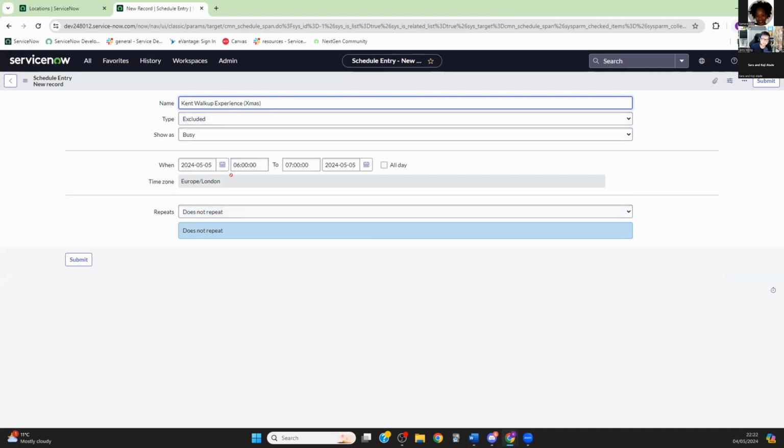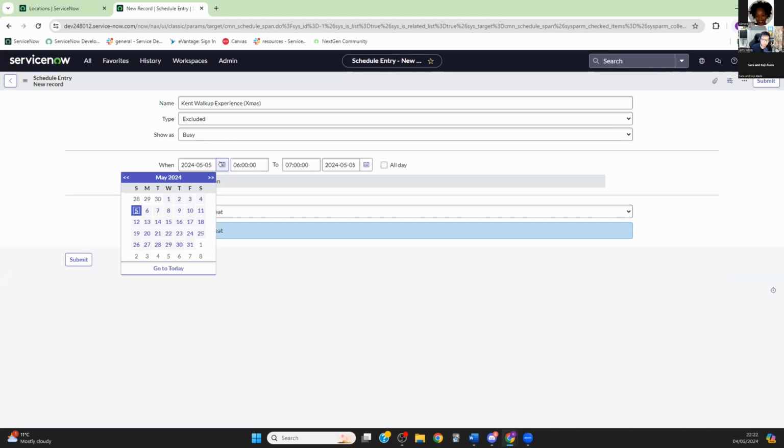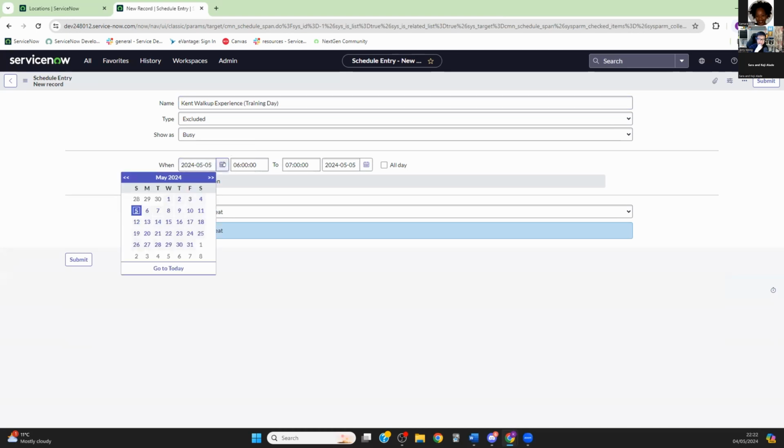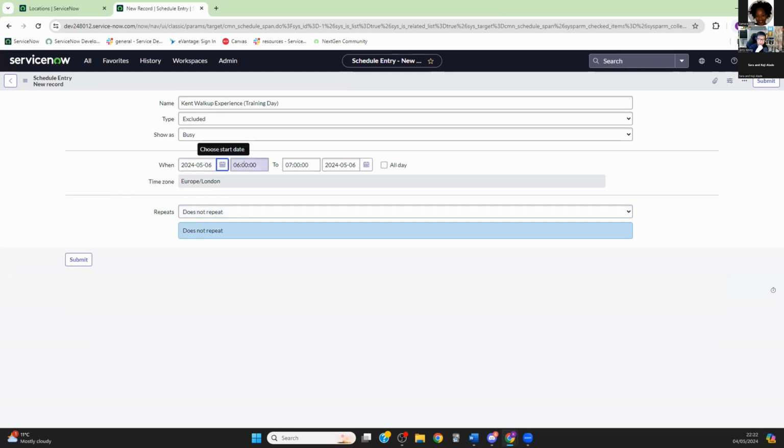I mean, you could also give an example I've had before where your team might have a training day. Maybe you only close it at a specific time, and you can use this particular schedule with the type excluded, so that it would close the tech bar at that certain day and time. So you know what? Let's use your example, because Christmas is too far away. Let's do training day, and we'll set the training day to Monday.